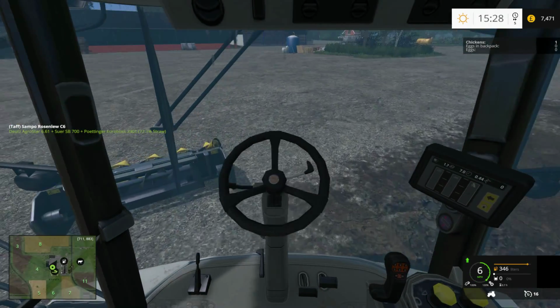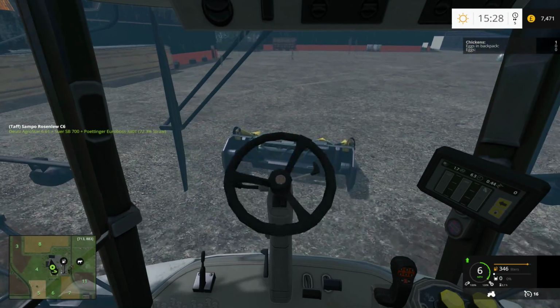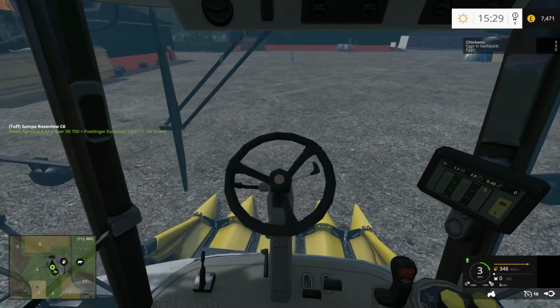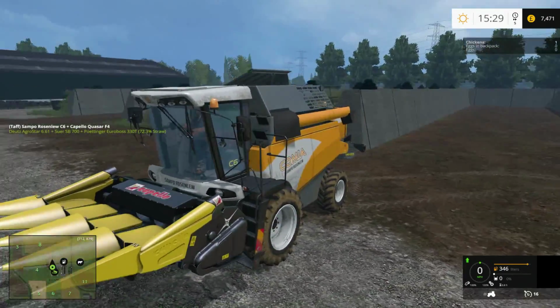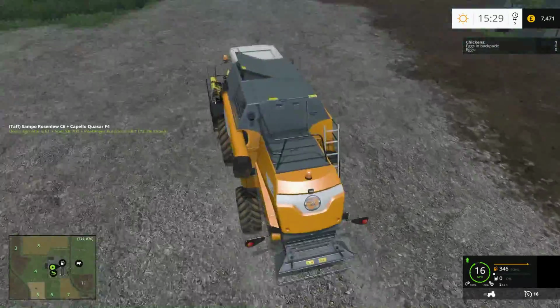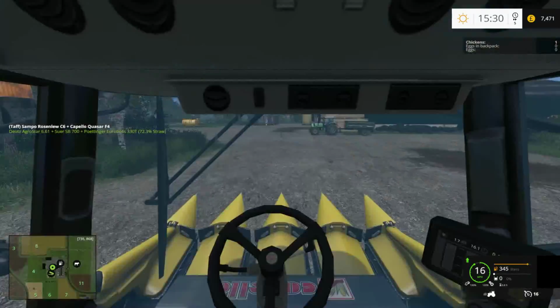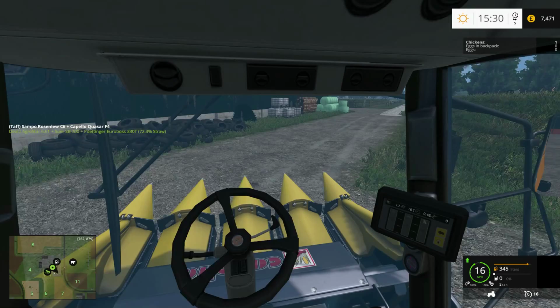Oh wow, I forget how small this corn header is. I would like to upgrade as soon as possible. There we go. Look at that. Oh no, wrong colour yellow, it's far too bright. It's more of an orangey colour, isn't it? Anyway, never mind. It'll do the job. It'll do. So, let's have a quick look.